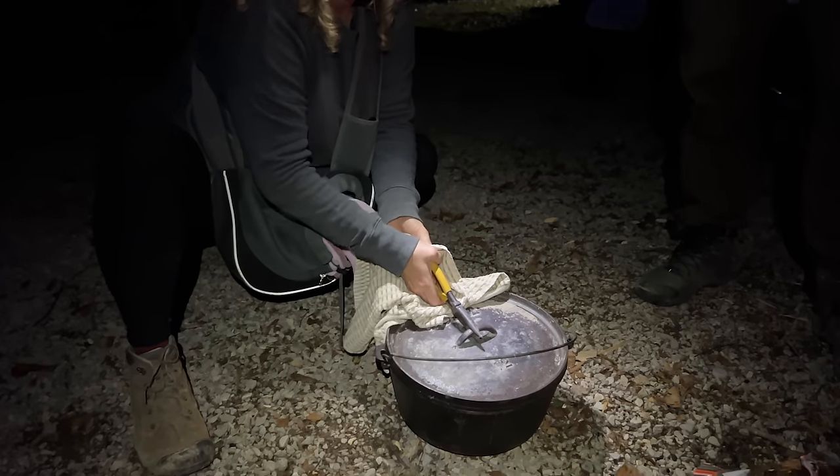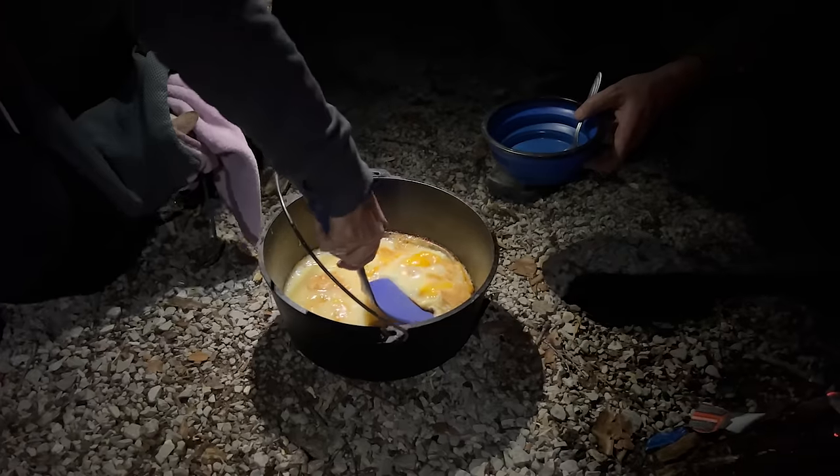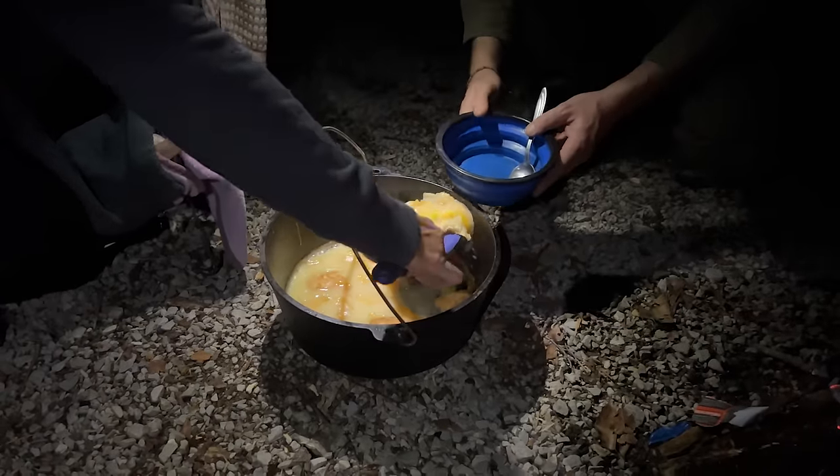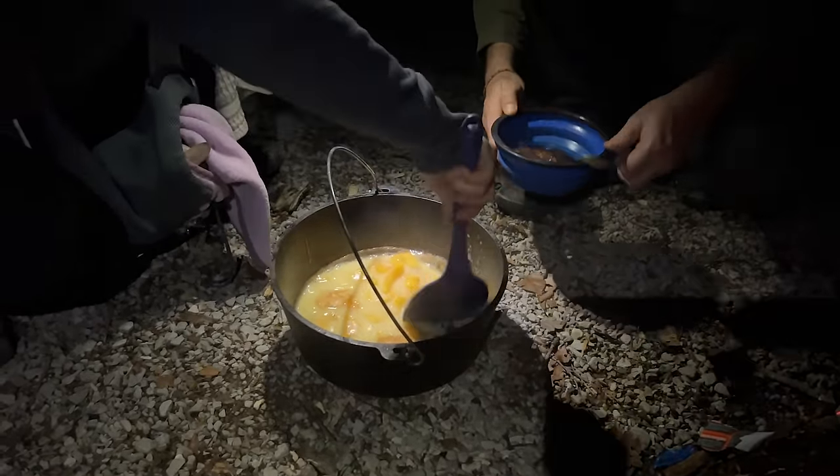Dun dun dun. Peach cobbler. Oh, that was great. Bubbling real hot. Ooh, that's sizzling. A little crispy. That's good. Yum.